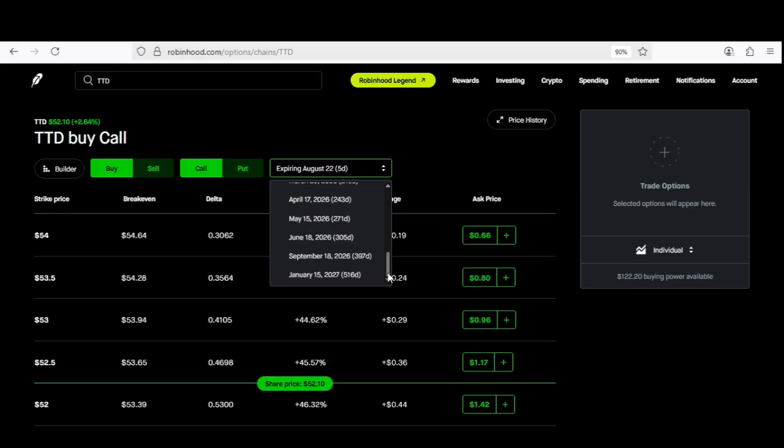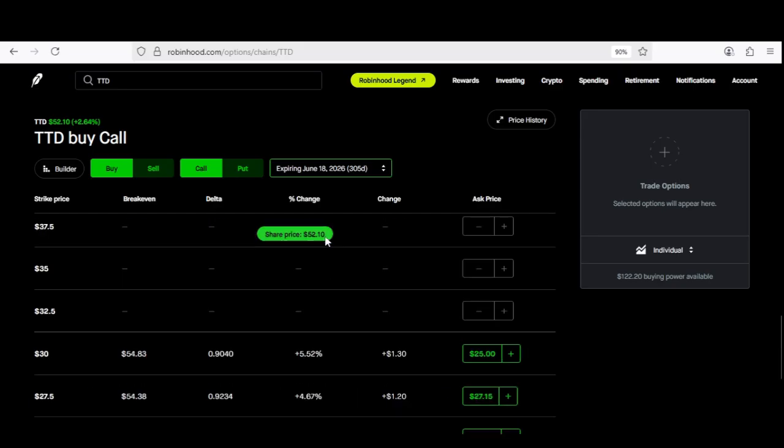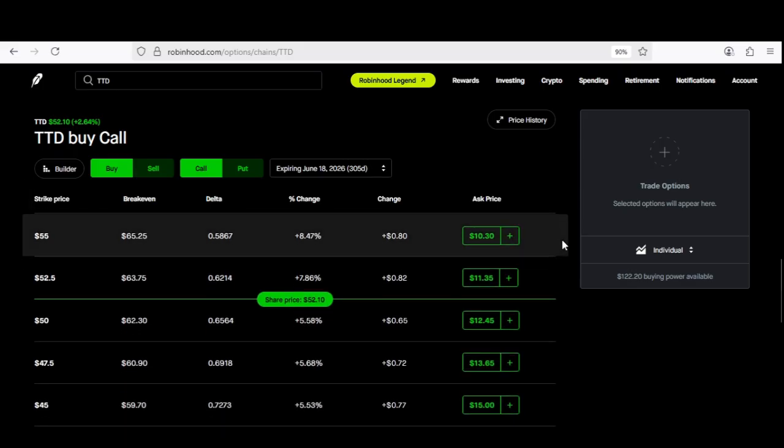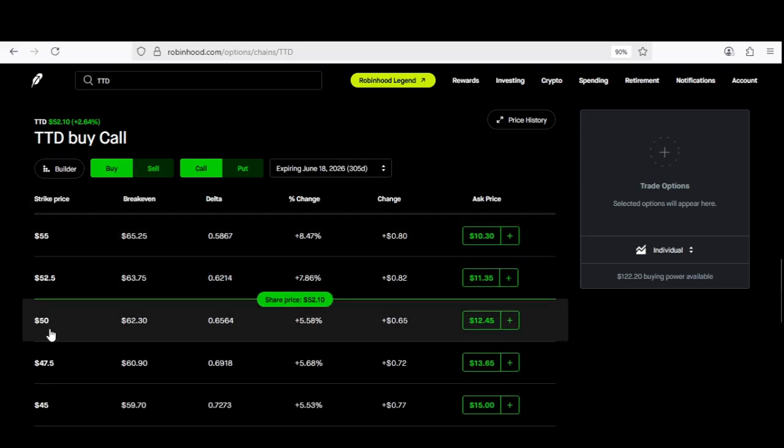I'm going to start off with the date of June 18th, 2026, and that gives me 305 days to expiration. Let's go ahead and select that. Now I'm going to choose my strike price below the current share price, and the price I will be going with is the $50 mark.